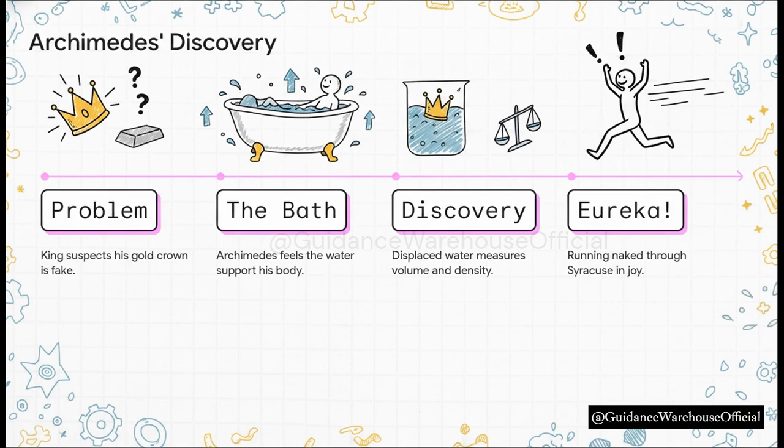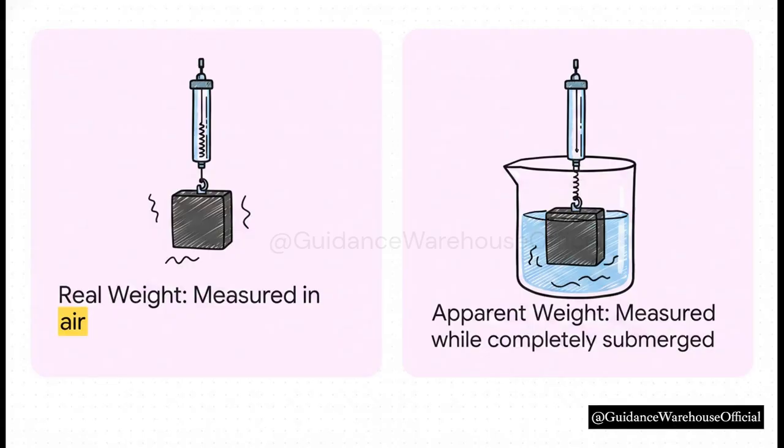He was so mind-blown by this revelation that he purportedly jumped out and ran naked down the street shouting, "Eureka, I have found it!" What Archimedes figured out in that bathtub brings us to the concept of apparent weight. Now, pay close attention here. This is key. When you weigh an object in the air, you get its real weight. But when you weigh that exact same object while it's completely submerged in a fluid, it appears to weigh less because that buoyant force is actively pushing up on it. That is its apparent weight.